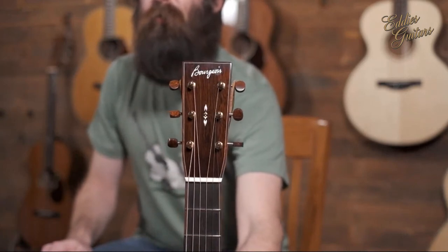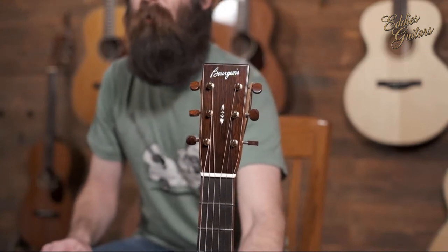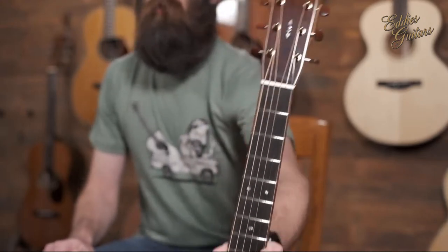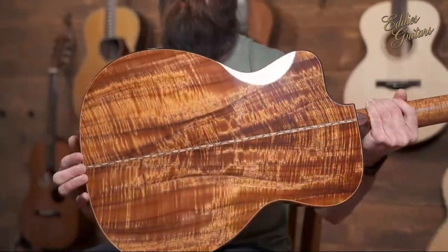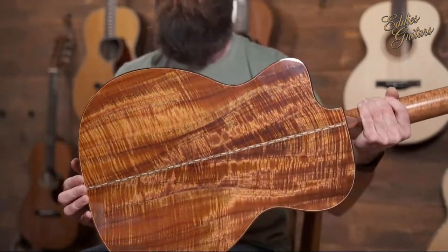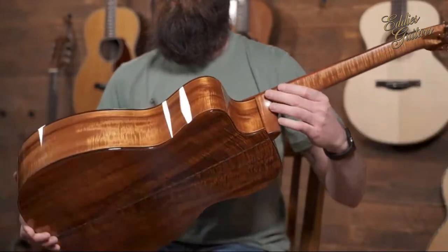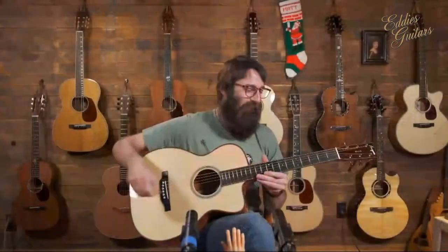Like that diamond and arrow inlay right in the center of the headstock there. Of course, mother of pearl logo all the way up top. Very clean and crisp. Those are the gold Waverlys with the snakewood buttons. I want to look at this back one more time. Just a wonderfully figured back set. Boy, oh boy, that's beautiful. Oh, we didn't even look at the neck. Fiddleback mahogany neck, because hey, why not? Really high figure to that mahogany neck there. Just a nice touch. Very nice.